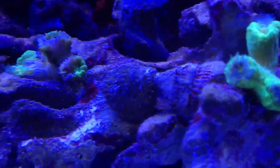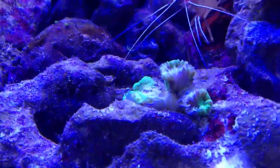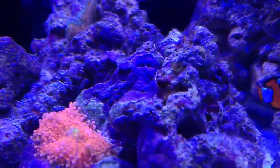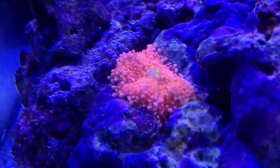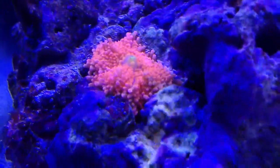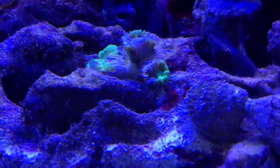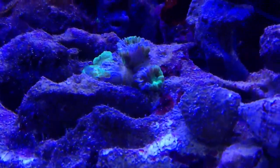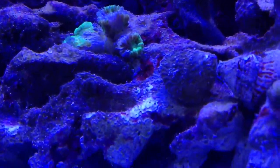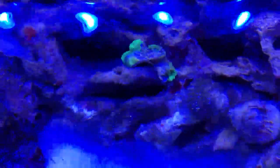And this is the tragedy I was telling you guys about. Originally, this little frag was wedged in this little crevice here, and I guess something knocked it over and it fell into my Ricordea, and the Ricordea actually wrapped around it and just stung it for God knows how long. And that's what happens. So make sure you guys are careful when you're placing corals, because some of them are more aggressive than you think. It took all the tissue off of one skeleton. Hopefully, I can get it to recover.